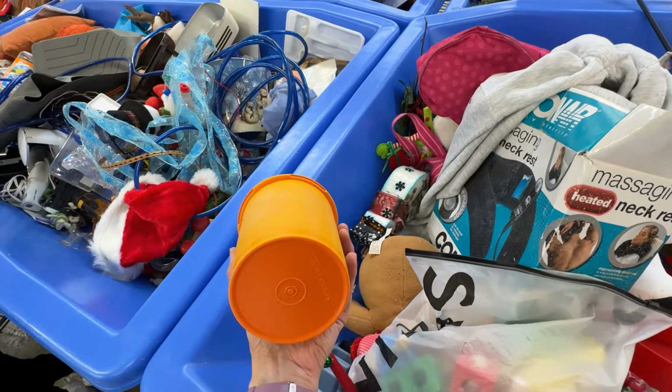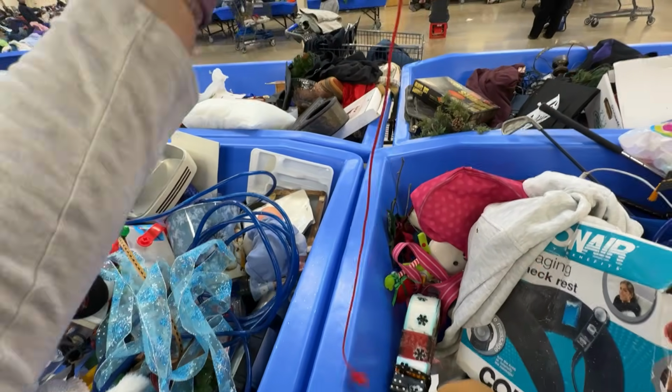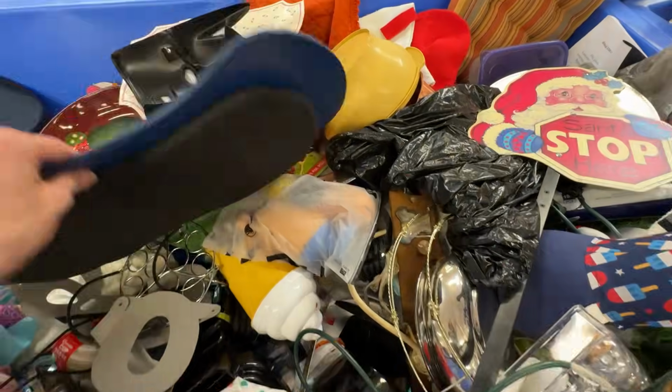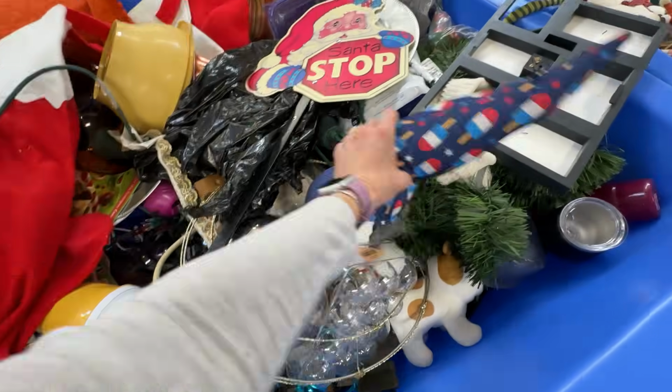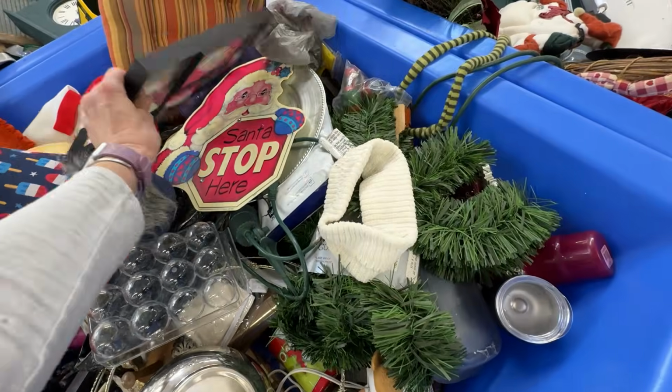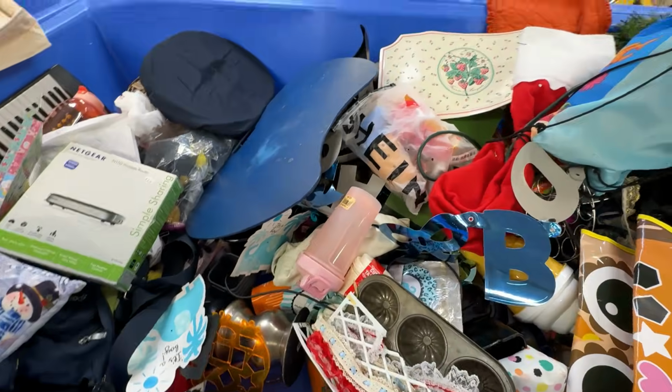They were getting ready to take these bins, so I was going really fast and trying to be really picky. But this is one of the coolest finds of the day. This little wooden duck, it is rare. I don't know if it's collectible, but you can't buy it at this toy store anymore, and it is the cutest little tag-along duck.